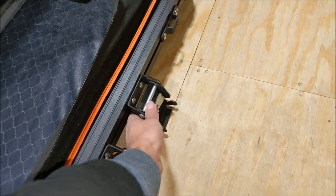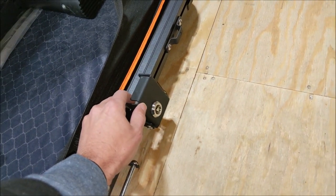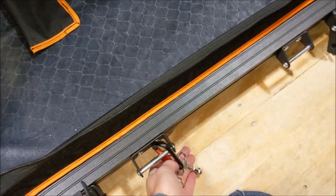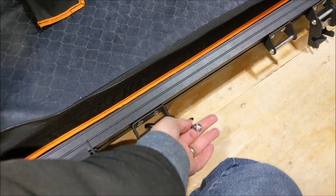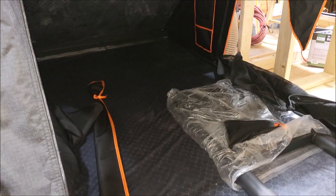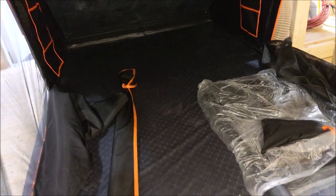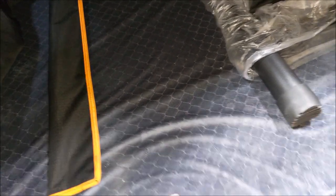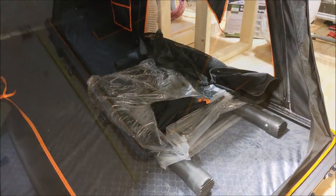Another couple interesting things that I didn't know that we had. These are actual locks, and the key is right there. And again, I have not laid on this mattress yet. I'm going to let this all air out because it kind of smells like Harbor Freight tools. But this is really plush. This is very soft. Get that ladder out as well.